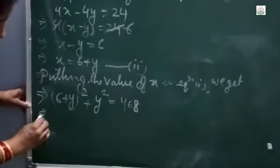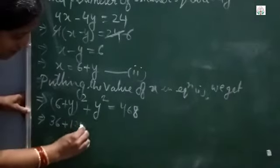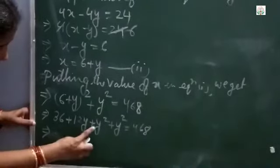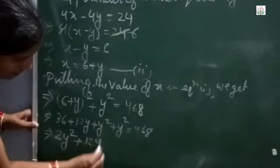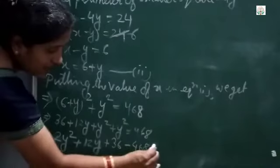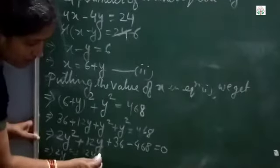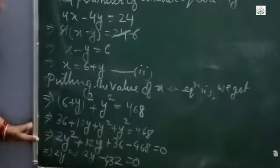Now find the square of this using the (a plus b) whole square formula, that is 36 plus 12y plus y square equals 468. This implies y square plus y square will be 2y square. Then 12y, plus 36, bring it to this side, minus 468 equals 0. This implies 2y square plus 12y, and then on subtraction how much will you get?